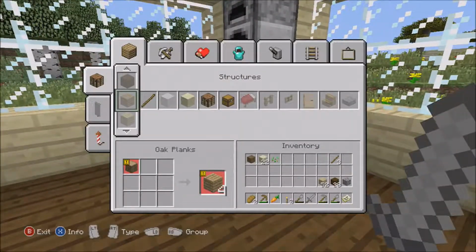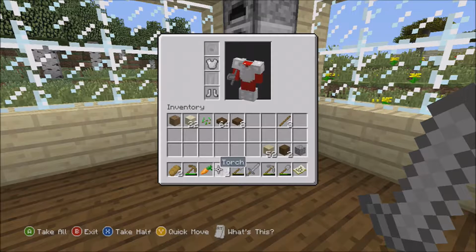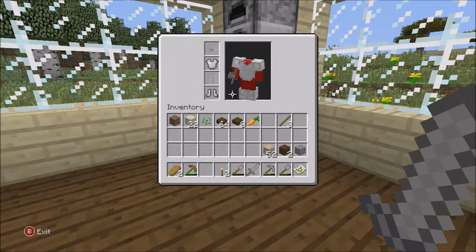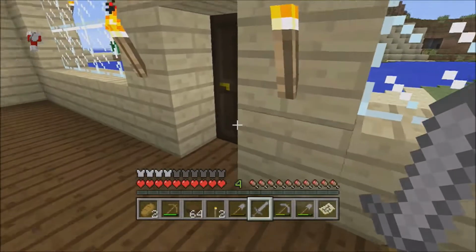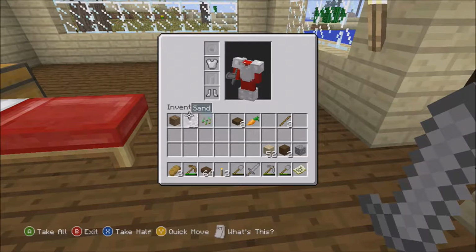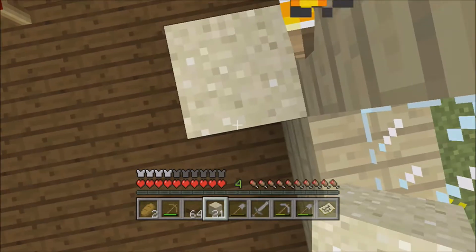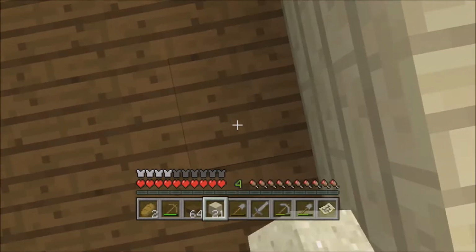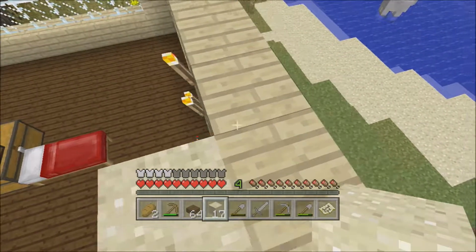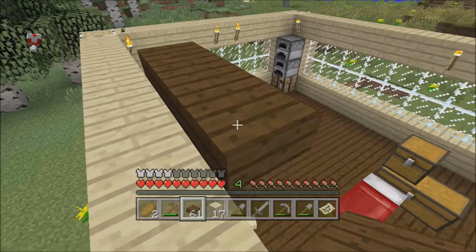I'm gonna have to get more dark wood. I'm gonna have a dark wood counter. Make all the slabs. Make all the freaking slabs. And I'm gonna have to build my way up. Do I got the dirt on me? Any dirt? Do I got sand? That'll work. Okay, I can't go up that way. Alright. That'll be perfect. Little placing right there.